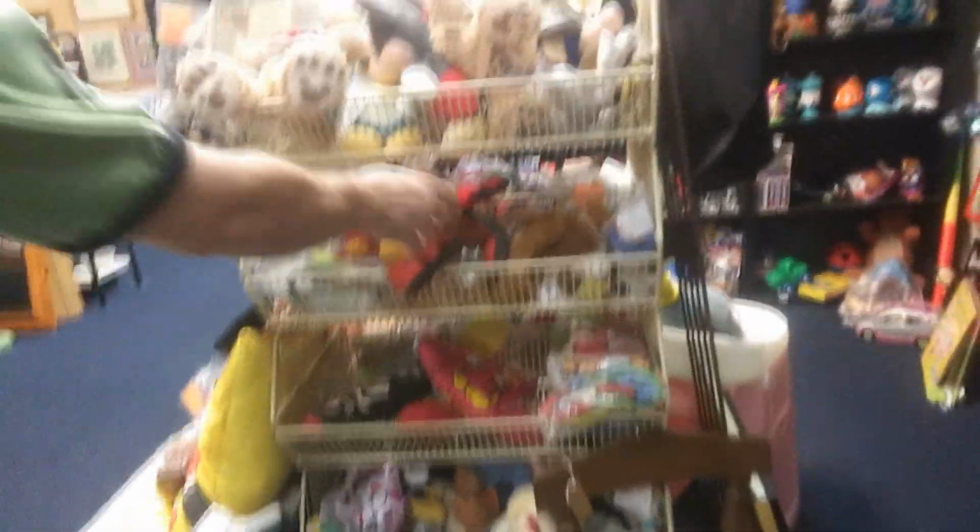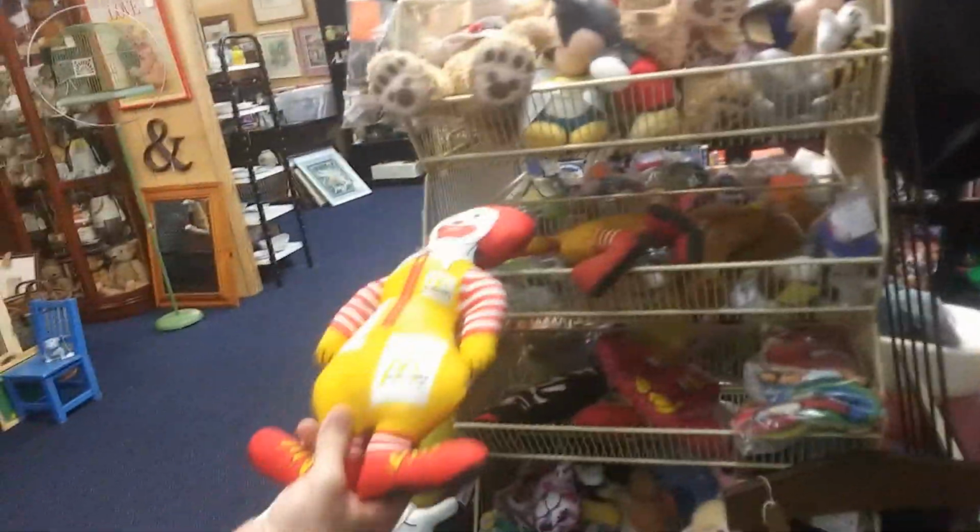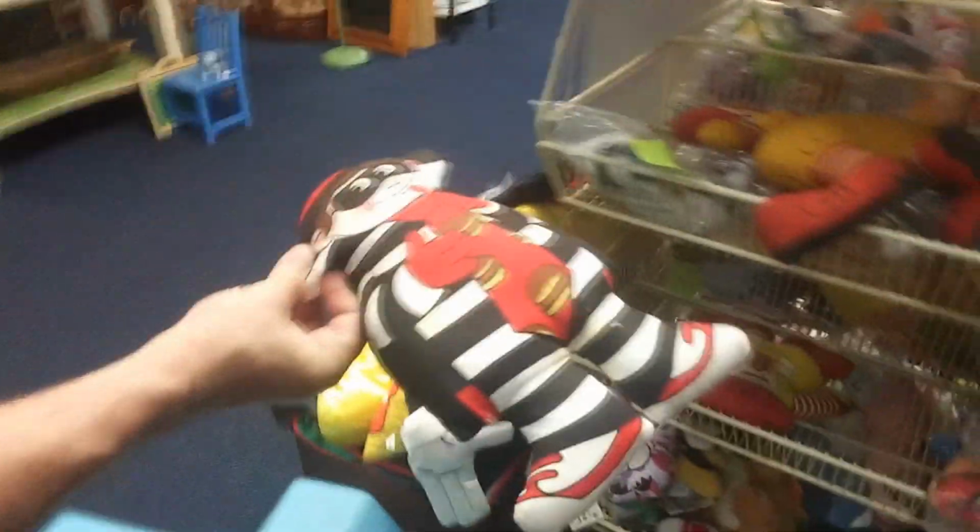And there's some other ones using the pillow dolls. That one's really clean, actually. And look at the fry girl. Fry guy and Hamburglar. Usually when you find these dolls, they look like that. Oh, this is a newer one, but it's pretty clean.